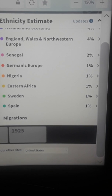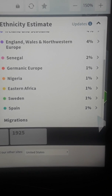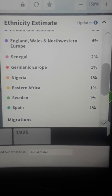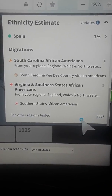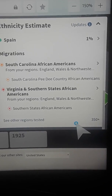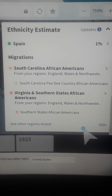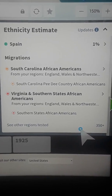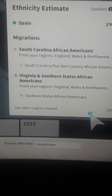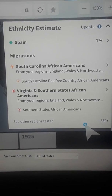All right. And here's another new feature on my ancestry results as far as the communities. I didn't have this on my previous video because this wasn't updated yet. South Carolina African Americans and Virginia Southern States African Americans. I did find out that I have an ancestor on my mother's maternal line. I believe it's my third or fourth great grandmother. She was actually born in South Carolina, moved to Arkansas. But before that, I didn't even know I had any South Carolina ancestors, but I do have known Virginia ancestors.